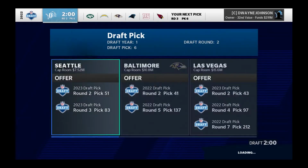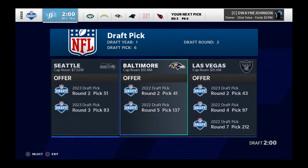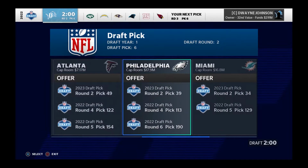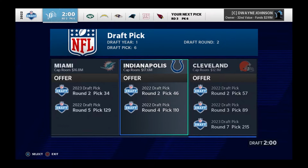So that comes to our pick at pick 38. Had to take a look at the trades. Always got to take a look just in case. However, there was nothing that was really too valuable in my opinion. So we're going to pick here at spot 38.